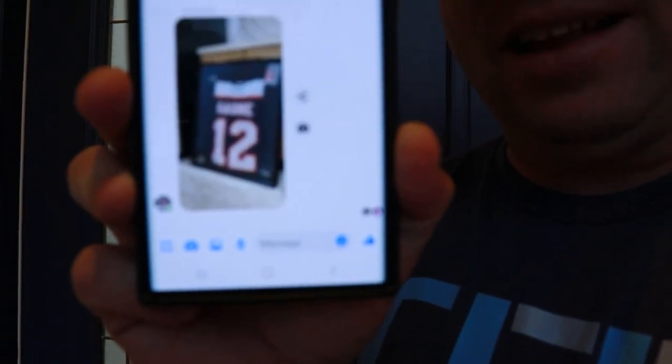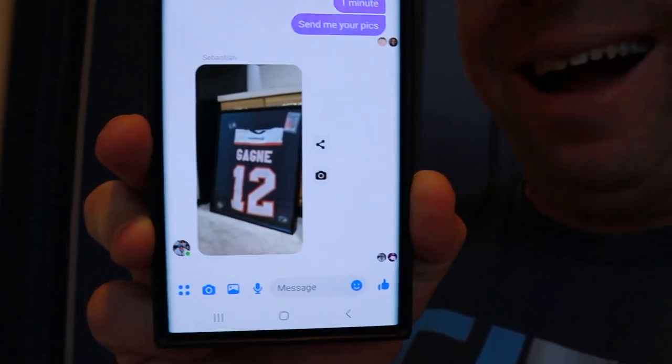Who's that? Oh, that's my Simone Gagné jersey for the Philadelphia Flyers. That's a tricky one. I don't know where I put that.